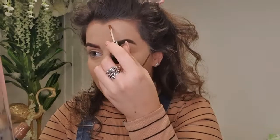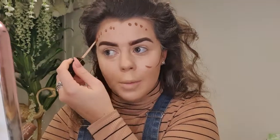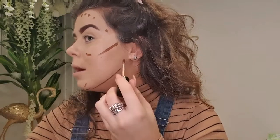I don't really need to contour it too much, so I'm just going to put a few around just to warm it up. A little bit on the temples always, and the jawline. Straight under the jaw, under the chin. I like to do mine a little bit pointier, so I'm just going to put a little bit there, and this side, a little bit this side, and obviously I need some there. And then we're going to buff this all in.